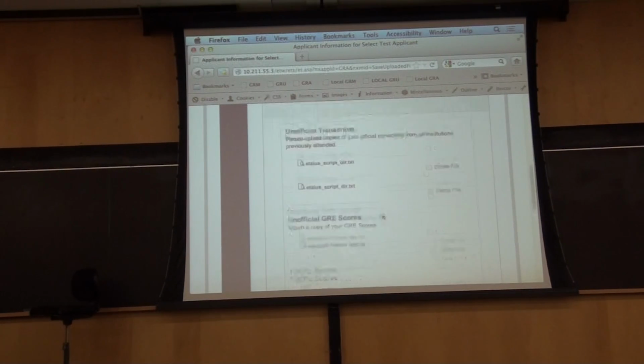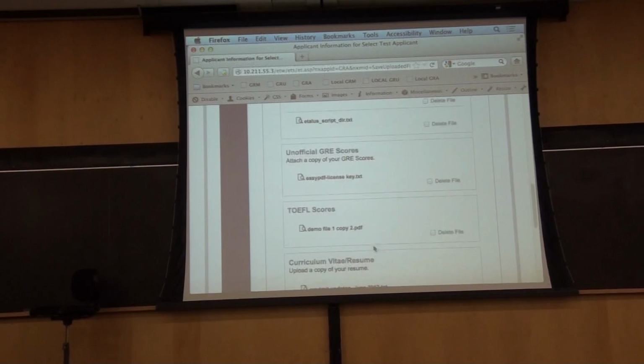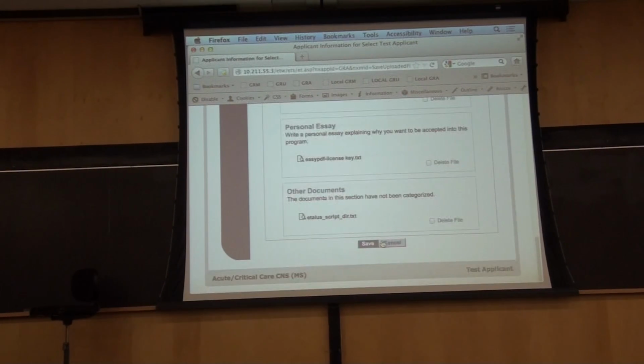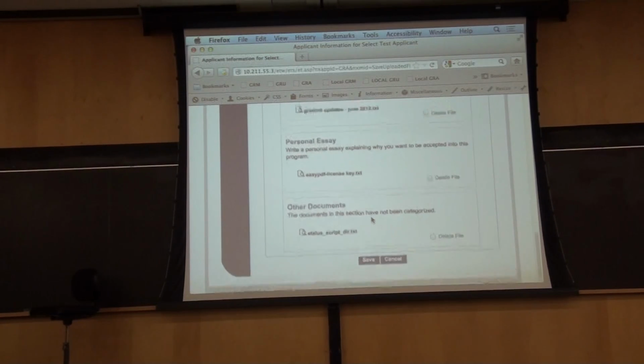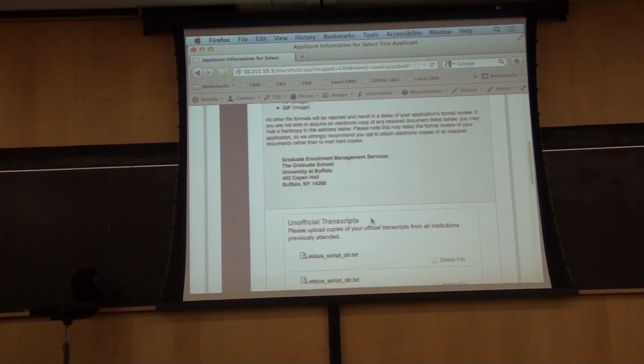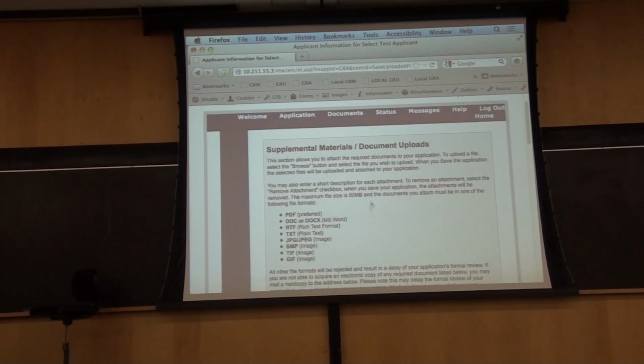And so that document's been uploaded. You'll see some of these are text files and some are PDFs, but that's because it's running on my machine. I don't do the document conversion here. I trust myself enough to not upload a virus or something. Okay, so this is what the applicant sees when they log in. There's a new item for them.